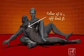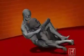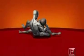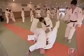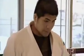Just a few pounds of pressure on the collar of his gi is enough to reduce the blood flow to the brain to a trickle and end the match. Hold this move for 10 seconds and the fighter will black out. Hold it just a bit longer and he's dead. Chokes like these are as devastating on the mat as they were on the battlefield, and are a common weapon in the MMA arsenal.